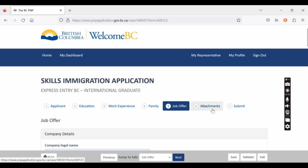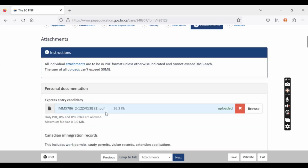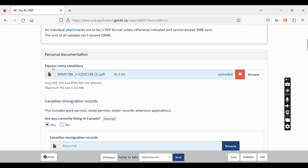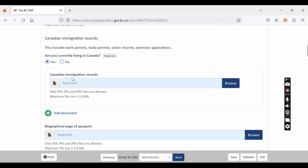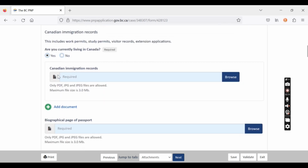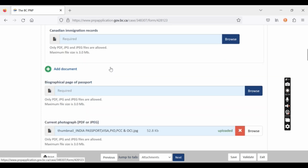After that comes the important part: attachments, the documents that you need. This is your Express Entry candidacy, meaning the PDF that you will get from IRCC when you submit your Express Entry profile. Then, what's your current status? If you're on a work permit, that part will go here. Your work permit you will upload here.